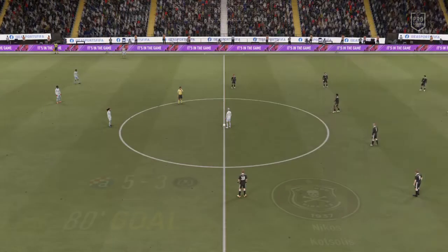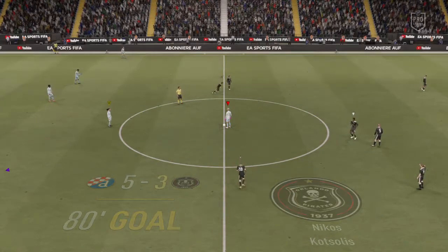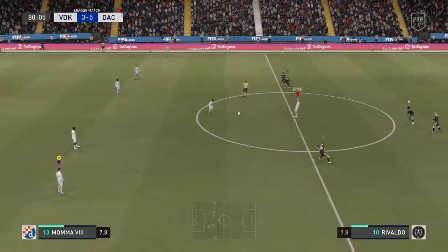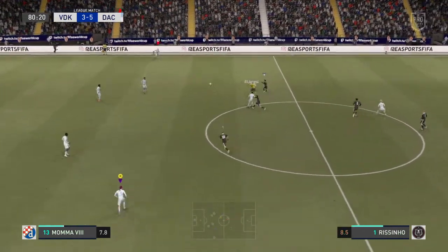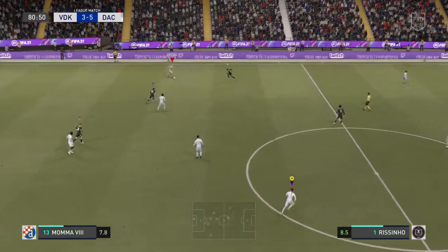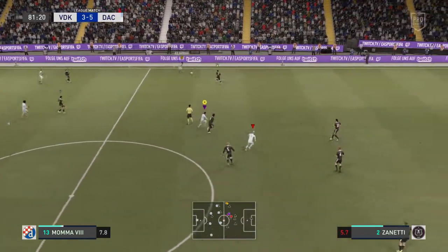Oh, Derek, it's a blooper. Really poor from the keeper. He won't want to see this again. It's a fumble, you have to say, and he's punished. Not a scoreline we see all that often. 5-3. 10 minutes left for play in this match.